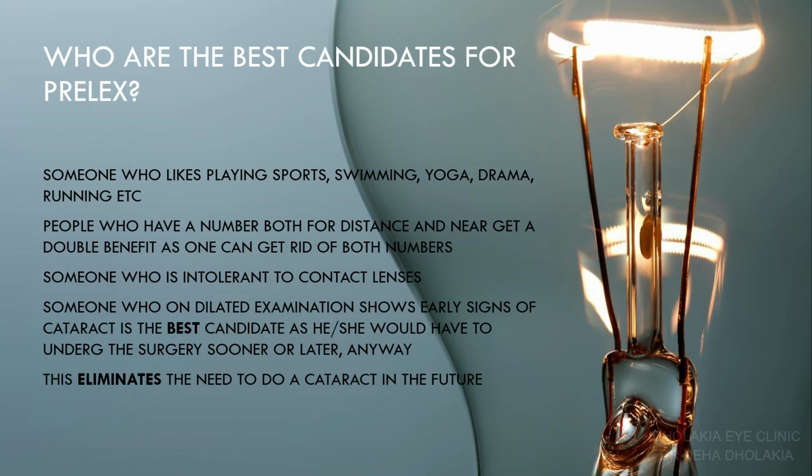Who are the best candidates? Someone who's also involved in playing sports. I operated on a patient who wanted to play tennis, one on table tennis, and one who was a marathon runner. Somebody who likes swimming, yoga, drama, dancing, etc.